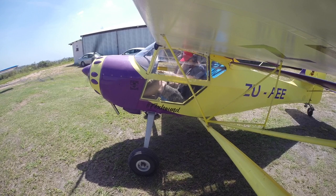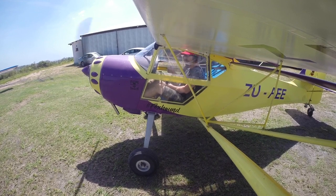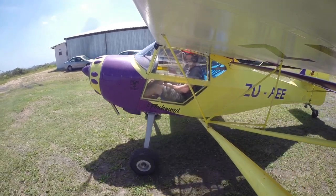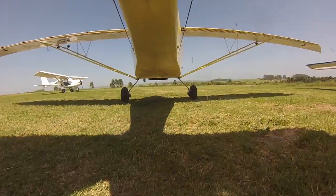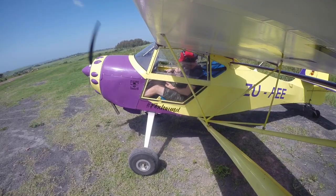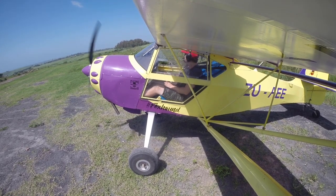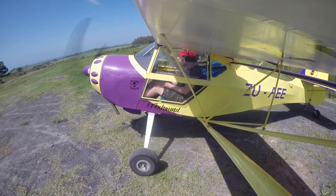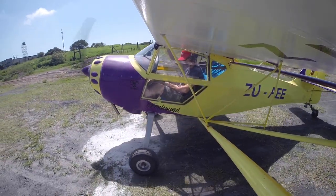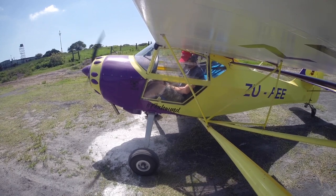Going to be temperatures that are good. Okay, I'm going to taxi out there. Lights on. Echo entering runway 04 for departure. Kumas Airfield, Alpha Echo departing runway 04, remaining in the circuit. Kumas Airfield. Okay.